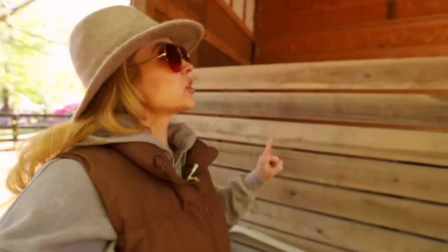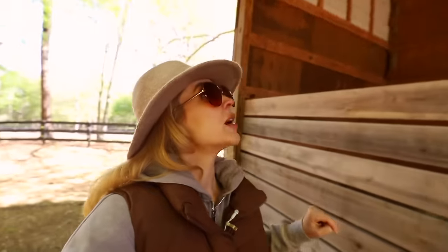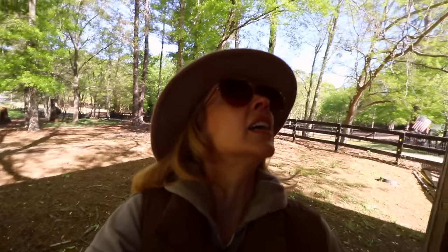So we are also gonna be adding new siding. Oh my Lord, I see a bunch of wasps. Nests up there that are going to need to be taken care of. So yeah, we're going to need to get on that.